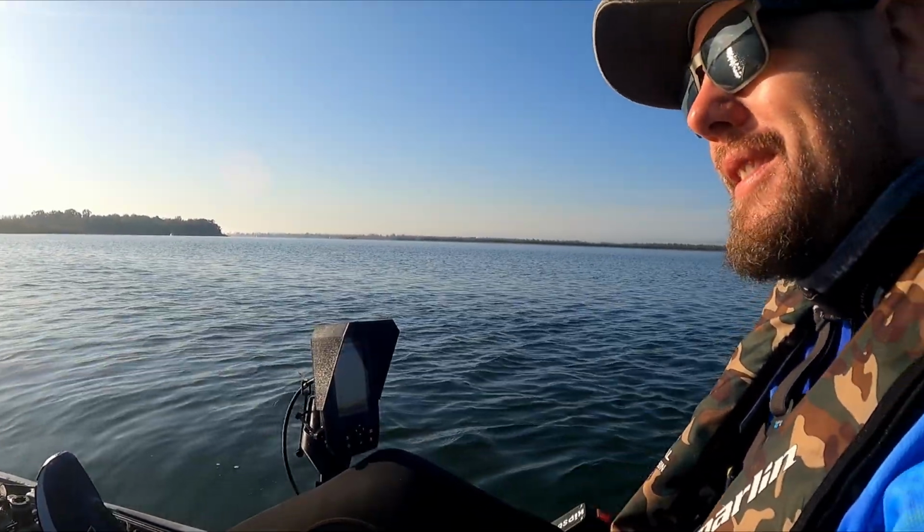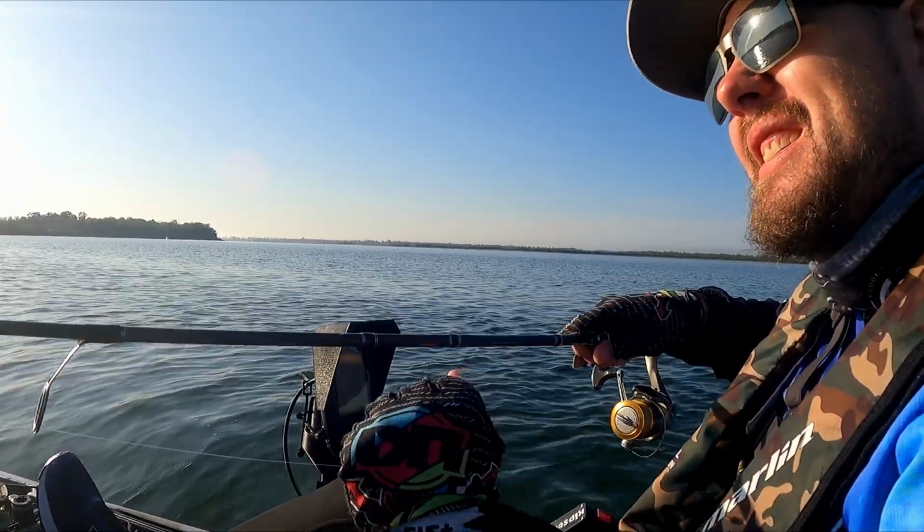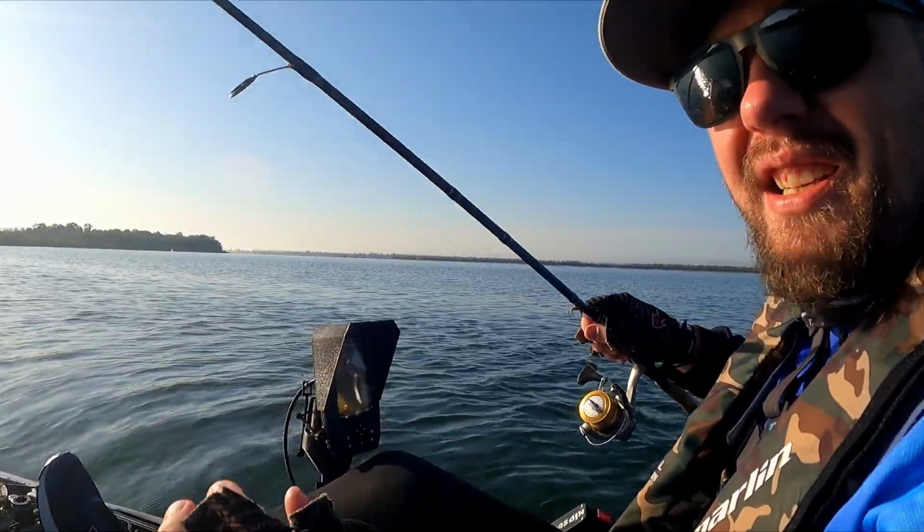Two's better than one, right? We'll put some mullet strip on this setup, just in case they're not hungry for the prawns. So we are approaching the end of the low tide. We've got about an hour and 15 to go. We'll have a bit of slack water and then the incoming tide. So who knows what that might bring. I'm hoping with the incoming tide that's when the brim will switch on. But for now, we'll just keep fishing and see what happens.